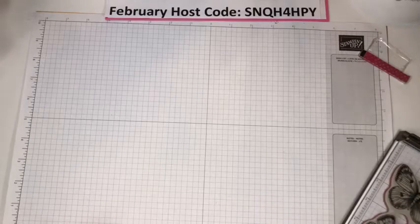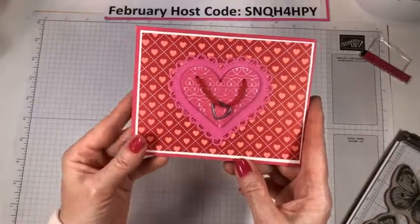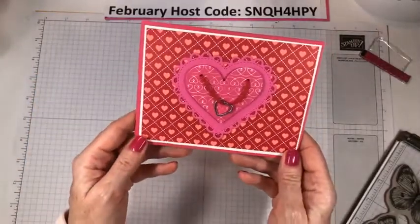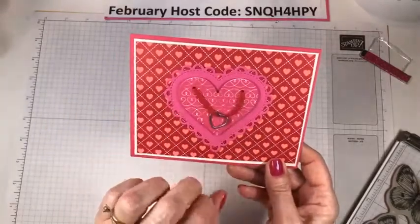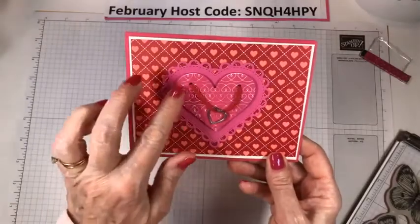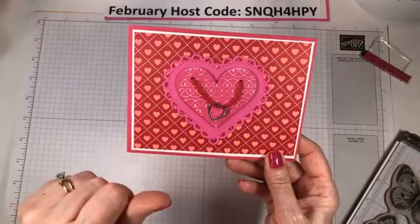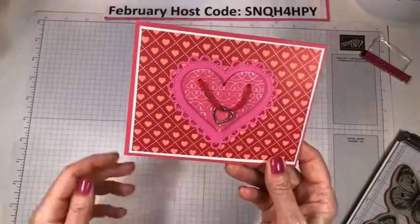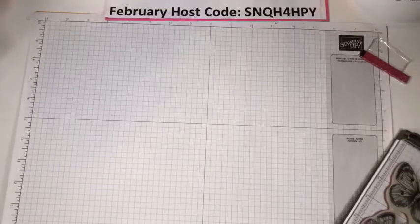Oh, before, one more thing, I got some happy mail. Look at this beautiful card that Tammy sent me. Oh, it's just lovely. Thank you so much, Tammy. I love happy mail, and it's so beautiful. I like the way you put your 2 little holes there to thread your red twine through, and then with the little heart. Oh, I just love it. I love happy mail. Thank you so much.